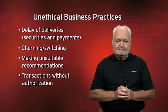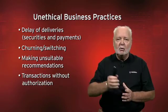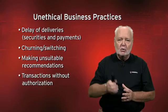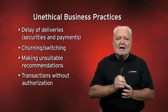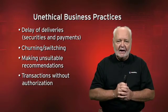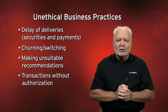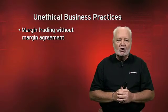You can't reach them. A stock in their portfolio is falling in value and falling fast. You get a call from the client's brother: sell that stock. If you accept that transaction, that's an unauthorized trade that would violate the Uniform Securities Act. Margin trading without a margin agreement violates the Uniform Securities Act.